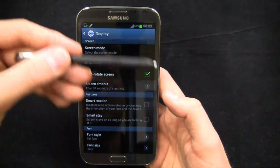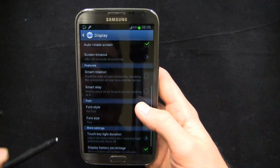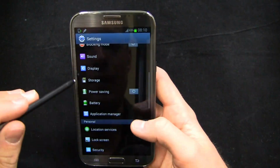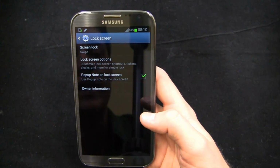Smart Stay, which came out with the Galaxy S3, keeps the display on whenever you're looking at it. There's also font style, font size, battery percentage, screen tone, and of course a lot of the things you may love about the Galaxy S3. Some of the power saving features, your battery stuff, and your lock screen here as well, where you can customize your lock screen.